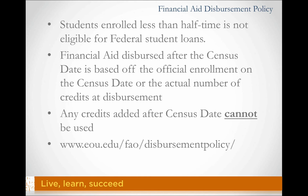Any current term financial aid disbursed after the census date will be based on the student's official enrollment on the census date or the actual number of credits at the time of disbursement, whichever is less. Any credits added after the census date cannot be used to increase aid eligibility.